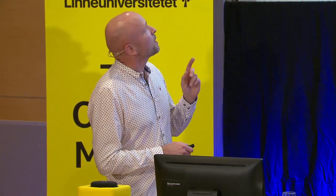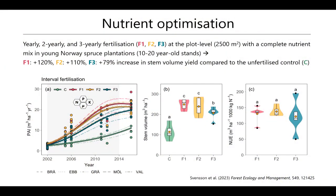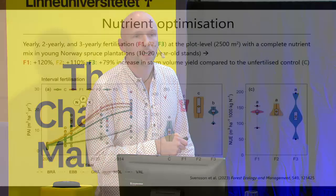So we had 5 studies looking at a plot level, 2,500 square meters, at 3 different regimes: nutrient additions every year, every second year, or every third year. Here is the control, so no nutrient additions. Every year is red, every second year yellow, and then the dark green, bluish, is every third year. And what you can see here is the growth, the annual increment in wood volume per year, and they're all growing much, much better under either of the regimes. And you can see that there's not much difference between the yearly and the 2-yearly fertilization.